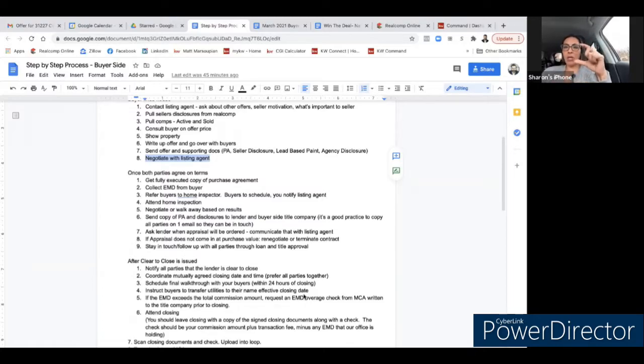Remember that paragraph in the PA? I'm just going to use certain numbers. You have 7 days to inspect. You have 2 days after to let them know if you're good, or if you want any changes, or if you're out. They have 2 days to get back to you, and you have another 2 days to respond to whatever their response is. That's why there's three 2s: 7, 2, 2, and 2. Go back and read that and really understand it.